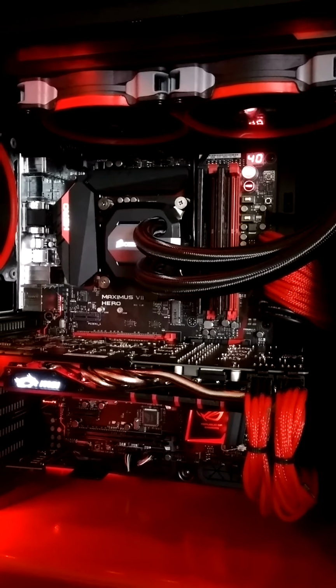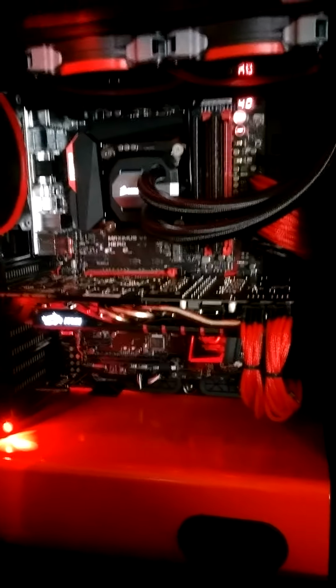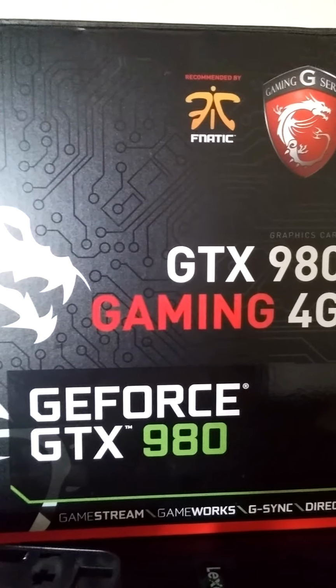The aftermarket SP120 is up top. The AF140 in the rear. I have an AF120 red LED right there, which is turned down because it gets a little loud. And then I have another just random case fan. I think it's a Bit Phoenix from a Prodigy. But yep, there it is, my GTX 980. Looks like a 970. Here's my box, GTX 980.